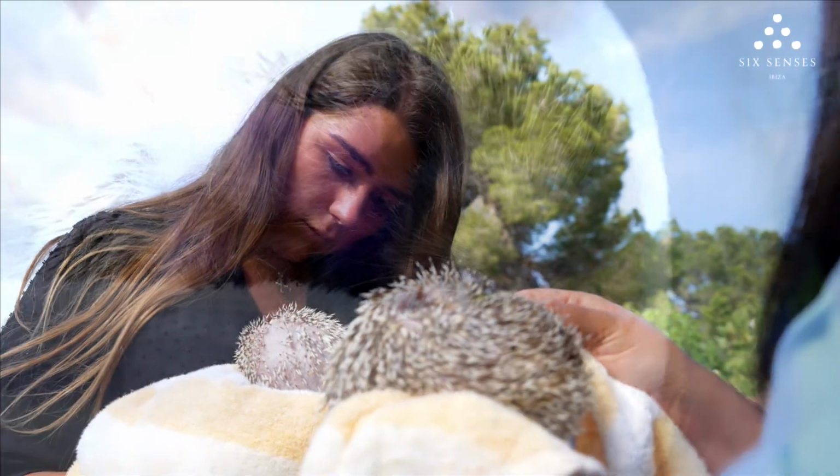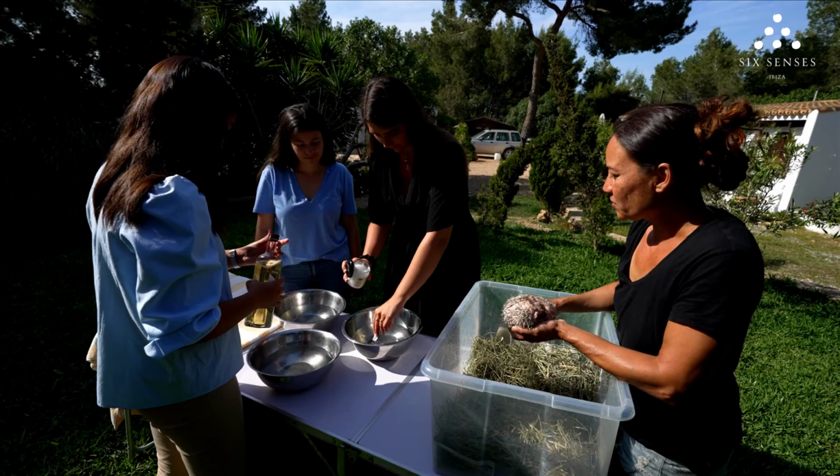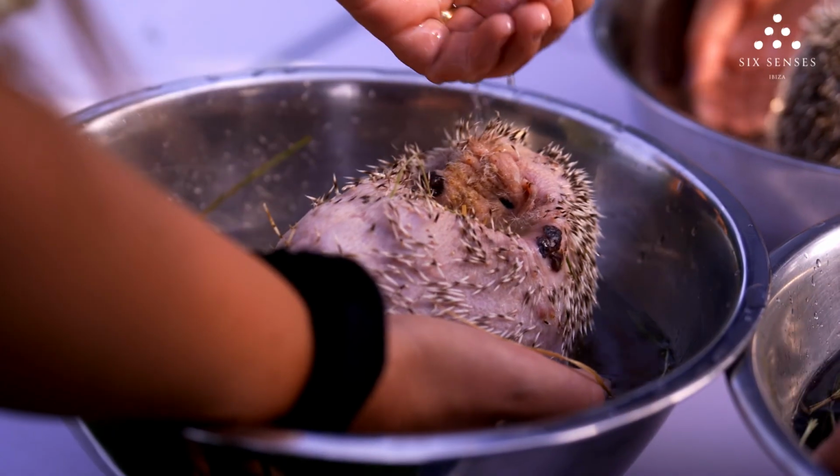I started this project because I'd seen so many hedgehogs on the road. There's so many getting run over. It's a big, big problem here. Also, they were just getting very sick. I think this island needs to look after these animals. They're very important for the island.